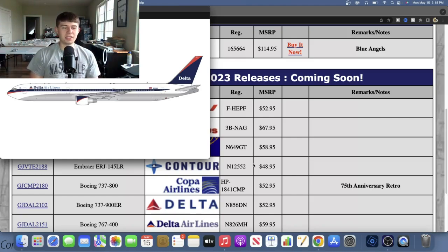Kind of some context here, 767-400 has been a very requested aircraft over the last, man, it's been a long time. I mean, the last 10 years. Dragon Wings had a molded 767-400 back when they were in operation, but of course they went dormant. So that led to GeminiJets finally deciding to make a mold with all the profits that they made over the years, and just ultimately for all the collectors.